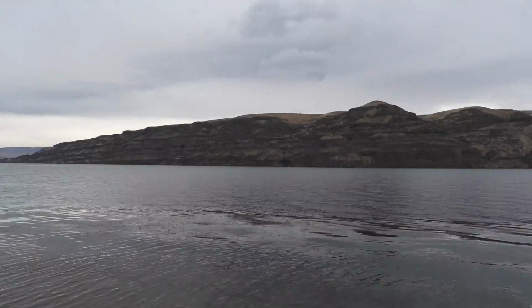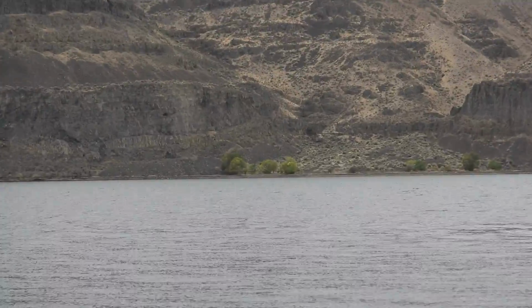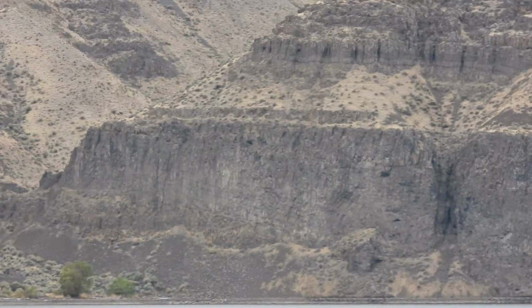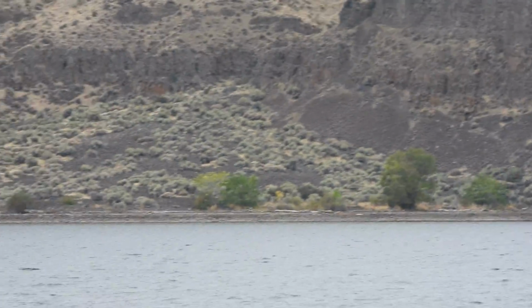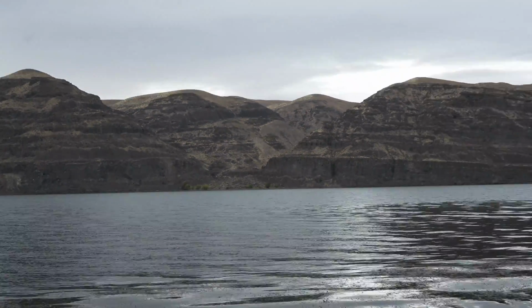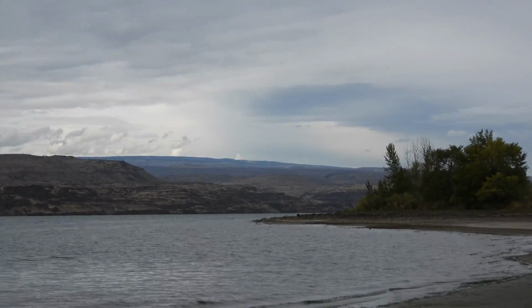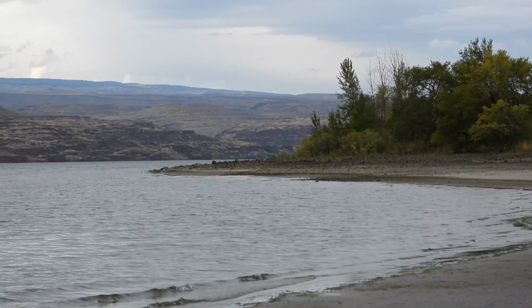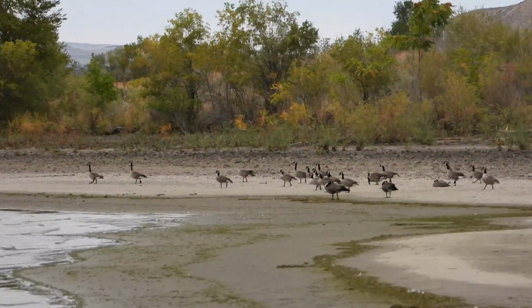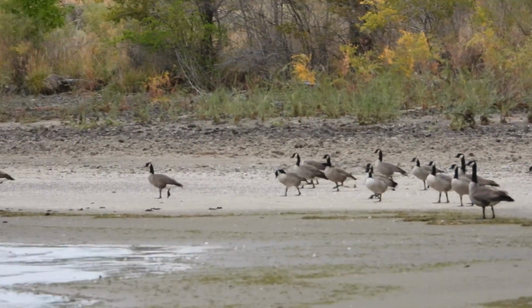High location, Wanapum Lake. Over here is, on Google Maps, they call this hole in the wall. About a mile or so, maybe a little less, up north of here is the old Vantage Highway boat launch. I have some geese. I kind of stole their spot, so they weren't too happy about that.